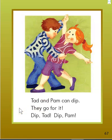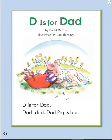Tad and Pam can dip. They go for it. Dip, Tad. Dip, Pam. Friends, what is it that Tad and Pam are doing? Yes, they're dancing. Our next textbook story is D is for Dad.